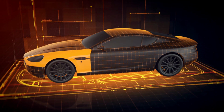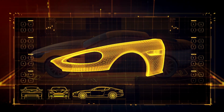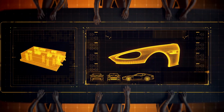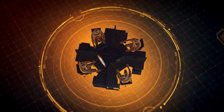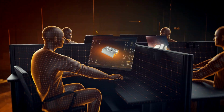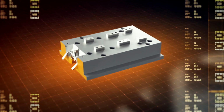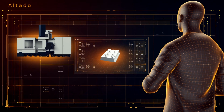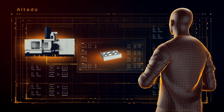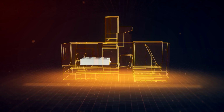For instance, there is a task: manufacturing a front splashboard for a car. Receiving sketches and workpiece blueprints from you, generating the cutting process, time calculating and tools performance. Then, performing digital analysis of the workpiece and drawing a mold or die mold for the pressure equipment. Afterwards, selecting the required machine type and standard size for the workpiece processing, machine design and manufacturing.